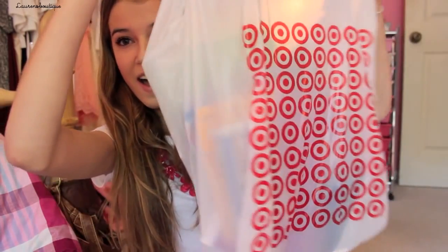But yeah, so I'll show you guys what I got, and I got everything from Target. So if you guys are interested in getting any of this stuff, I think about 95% of this stuff is from Target. So I'm going to start out with my favorite things I got, and I got a notebook and a planner. So my school offers planners.